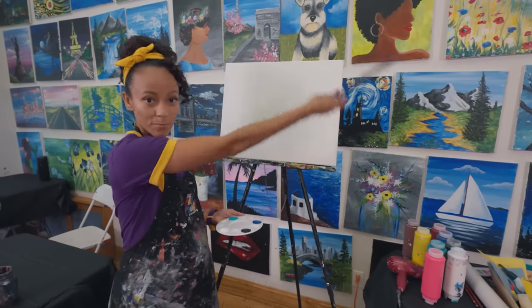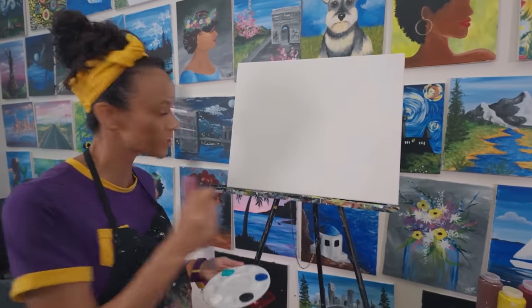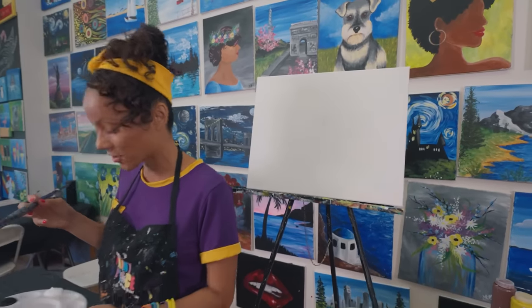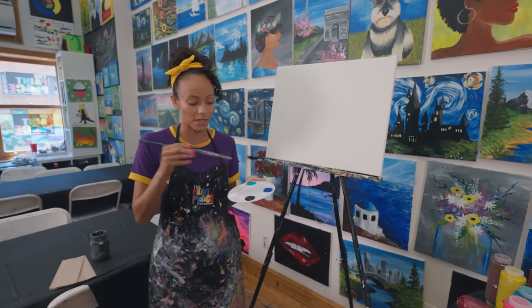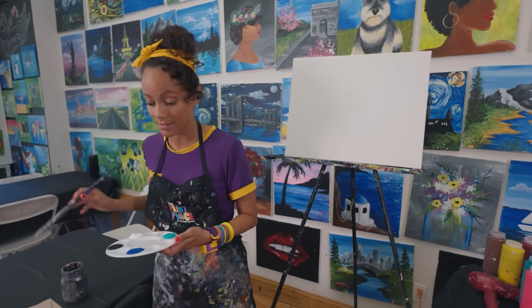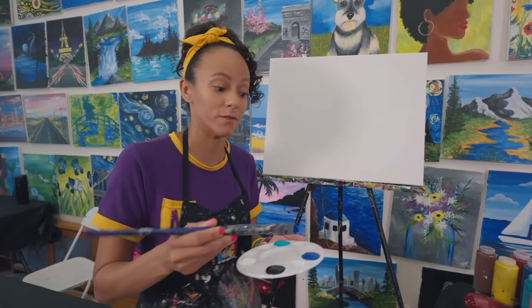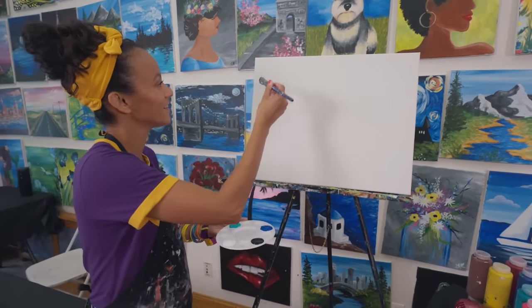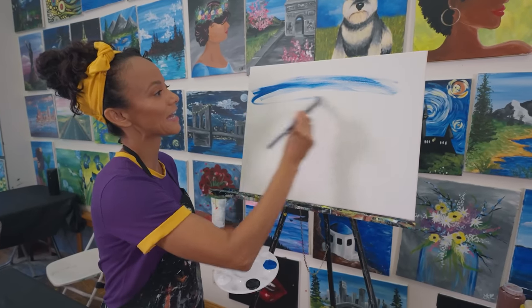Okay, starting with a blank canvas. I can go anywhere. I'm feeling inspired. Okay, so I'm gonna start with the sky. So I think I'm gonna use this blue and a little bit of white. Some water on there. And I have to be careful because acrylic paint could stain my clothes. Good thing I'm wearing an apron. So, get this beautiful blue sky.